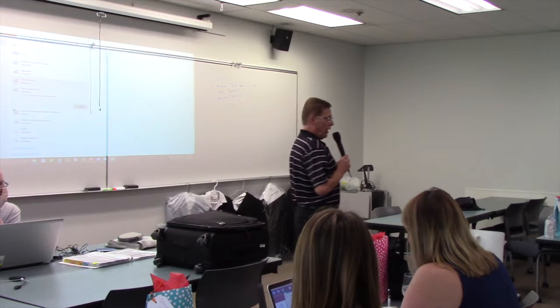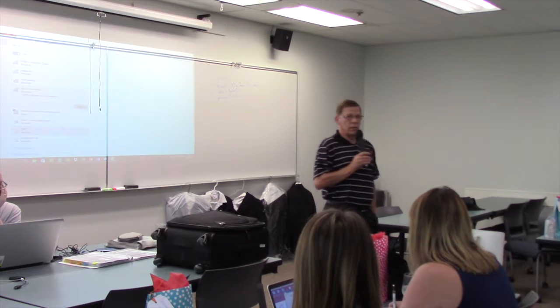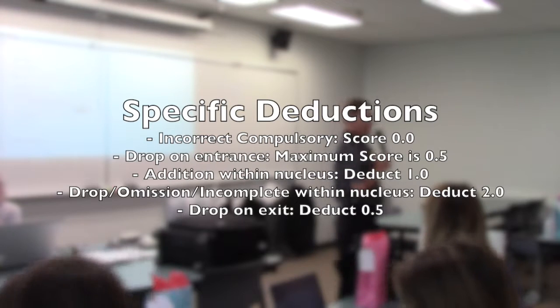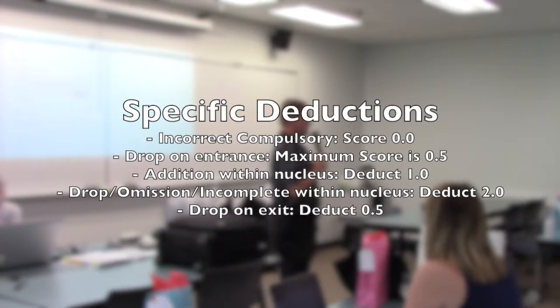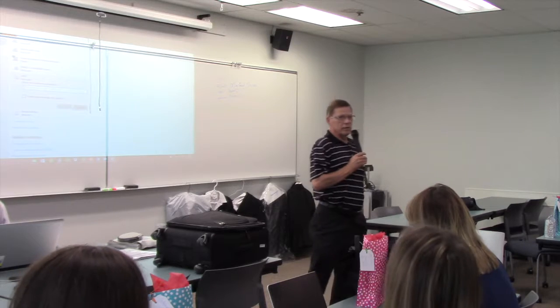So I have to remind you again, though, there is a 2-point penalty for a drop, complete. If there's a drop on the entrance before the nucleus of the compulsory, then it's a maximum of 0.5. And if it's at the end of it, it's 1 point. In the nucleus, it's a 2-point penalty. So just to remind you, the penalties are still there.